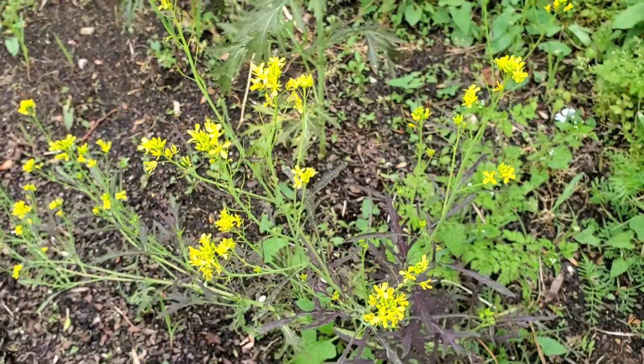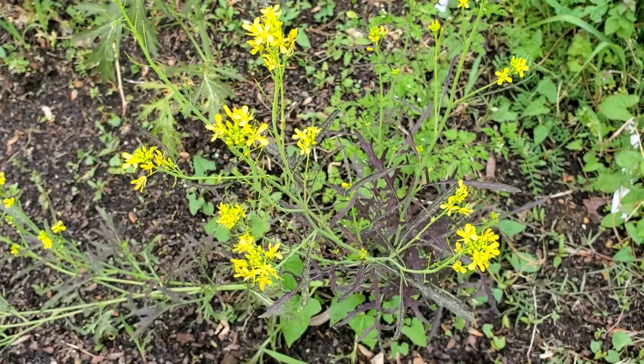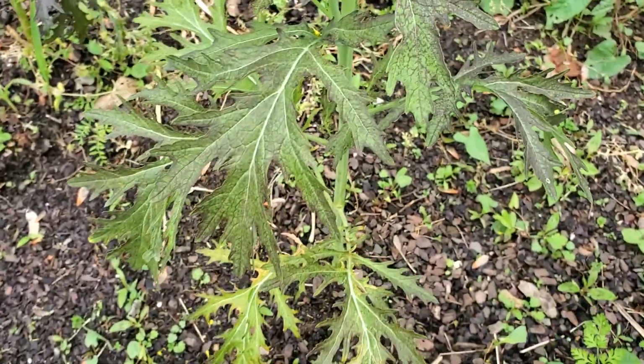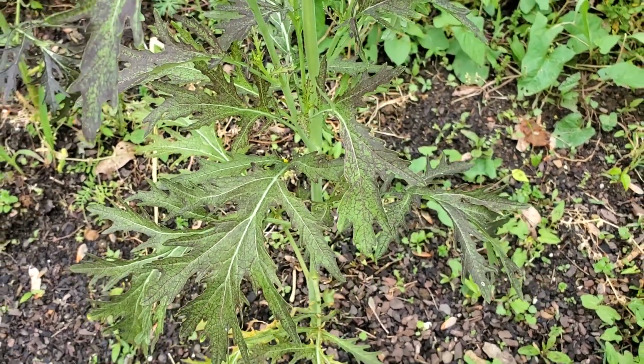Over here I let the mustard go to seed, or to flower, and I'm going to continue to let it go to seed so we can gather up and save some of those seeds. This is just a kind of a red mustard. Spicy. It's kind of tasty.